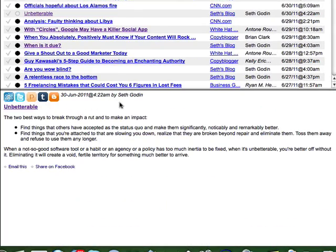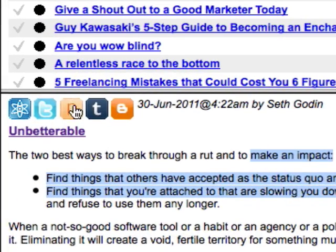When you find something that inspires you, select the part that you want to quote, and then click on one of the publishing icons at the top of the content area. If you want to post to your WordPress blog, for example, you'd click the Atom Publishing Protocol icon, since that's the protocol SEO Content Factory uses to talk to WordPress. SEO Content Factory can also publish to Blogger, Posterous, Tumblr, and Twitter.